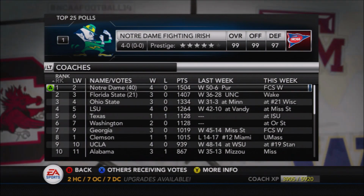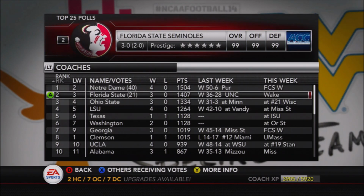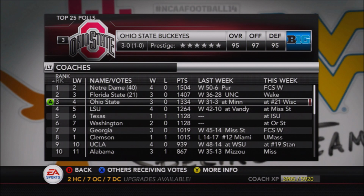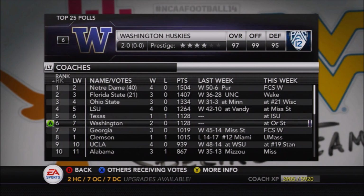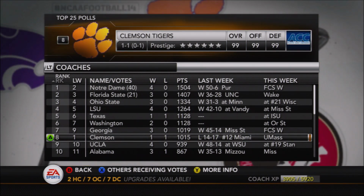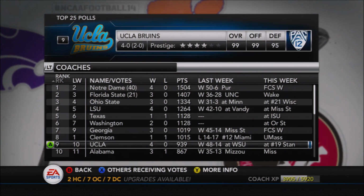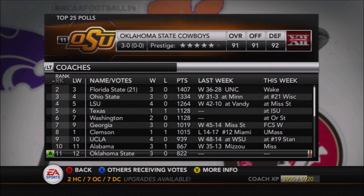And like we mentioned, Notre Dame does take over the polls, number 1, followed by Florida State at 3-0. Ohio State and LSU round out the top 4. One loss, Texas actually sits at 5th. Of course, their only loss was to Notre Dame earlier in the season. Washington, Georgia, 6 and 7. Clemson falls to 8 after they lost to Miami, as the Hurricanes jump up to number 12. UCLA and Alabama round out the top 10 right now.